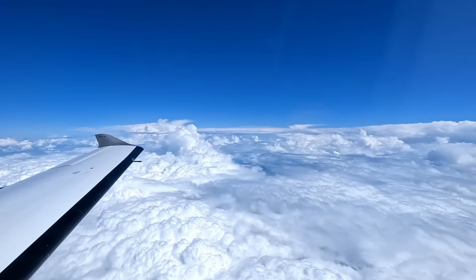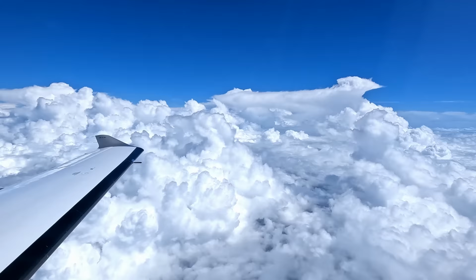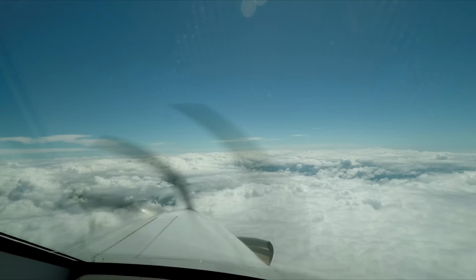921 November Golf, 30 descent now for traffic. 921 November Golf, contact Jax Approach 118.6. Pilatus 921 November Golf, Jax approach, local altimeter 3000. 921 November Golf, descend and maintain 7,000. Descend and maintain 7,000, 921 November Golf.